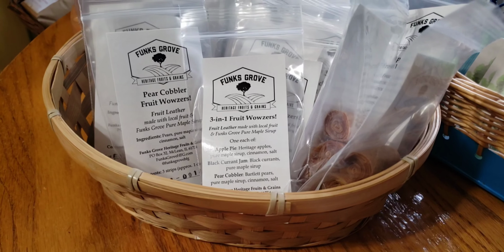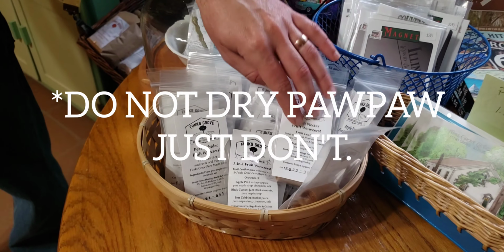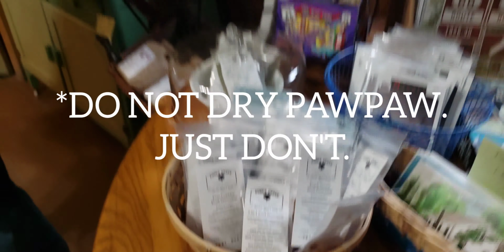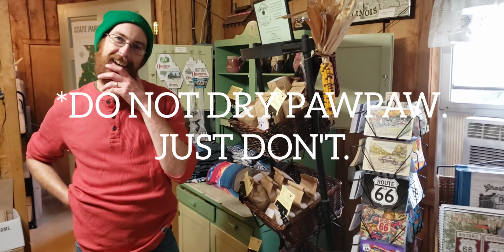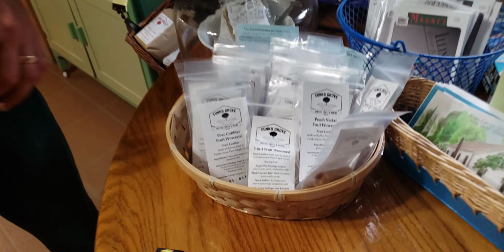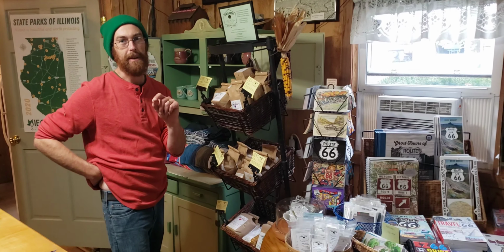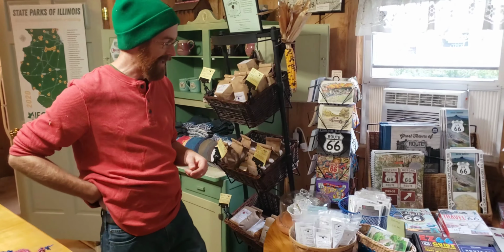The Fruit Wowzers. Not available in Pawpaw. I tried. I failed. Well, you're still alive. Live to tell the tale. Quick thing I managed to say before: it was so rare that my wife was out of town, and I made those, and I'm so glad that she was. Oh, boy, you would have had a fun weekend. She would have been so mad.